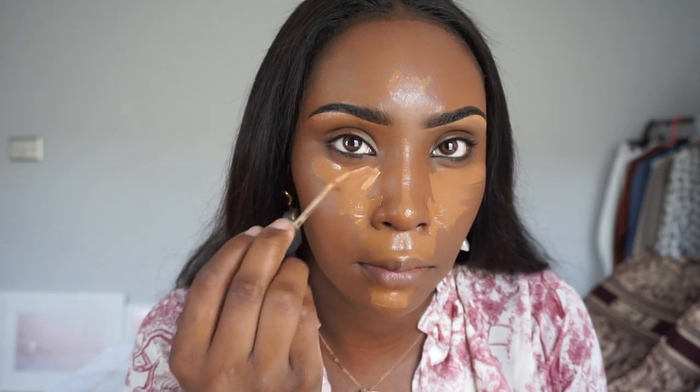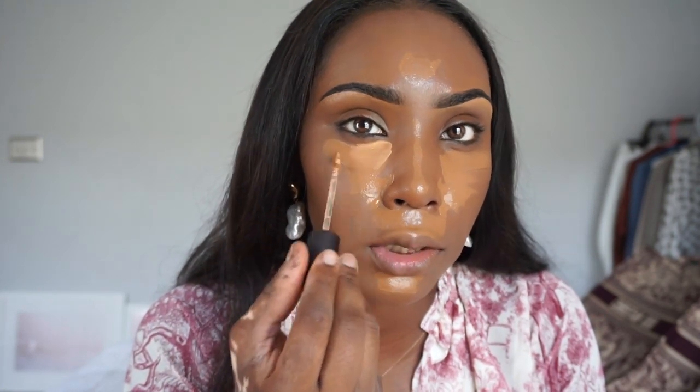But do I like the feeling? Not specifically, but it's actually a good thing and it shows the quality. Now going with this lighter shade.